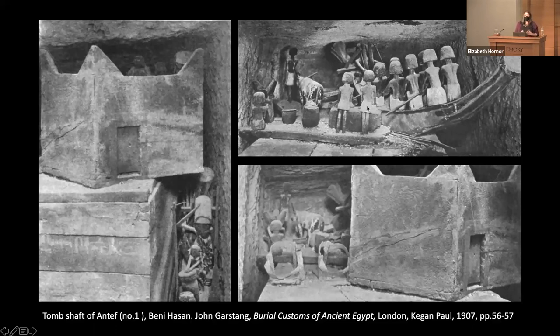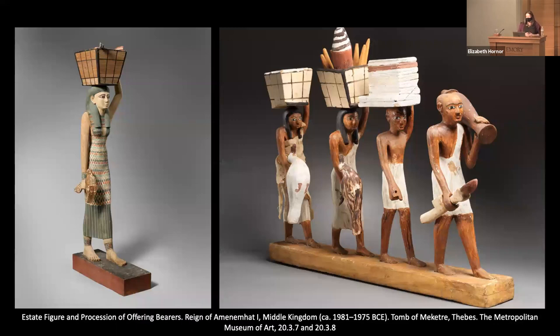These models are generally made out of wood and are painted, some quite elaborately so, such as this female offering bearer. Her dress is really quite fantastic. Models can include both male and female figures bearing offerings of food, linen, and other goods. These examples are from the tomb of Mekhet Re and are now in the Metropolitan Museum of Art.